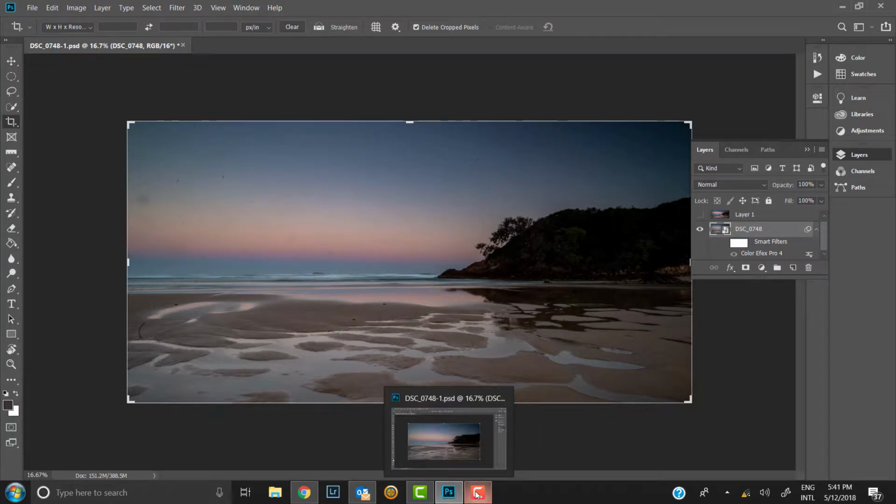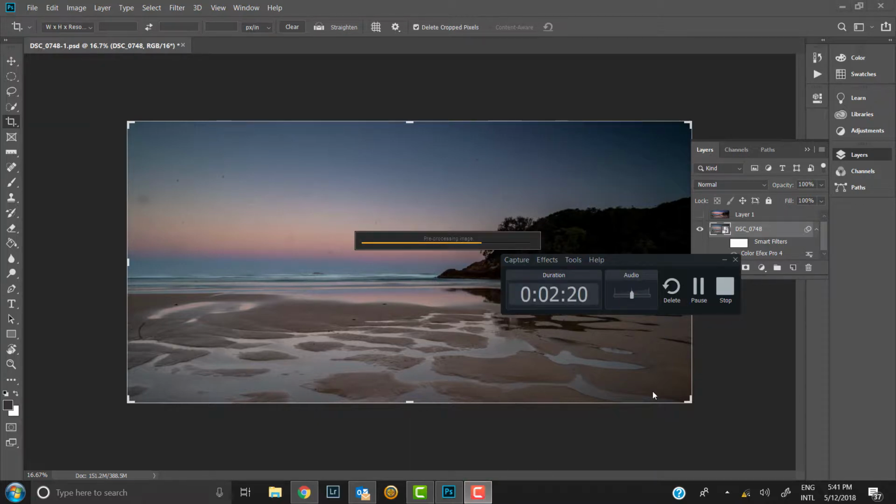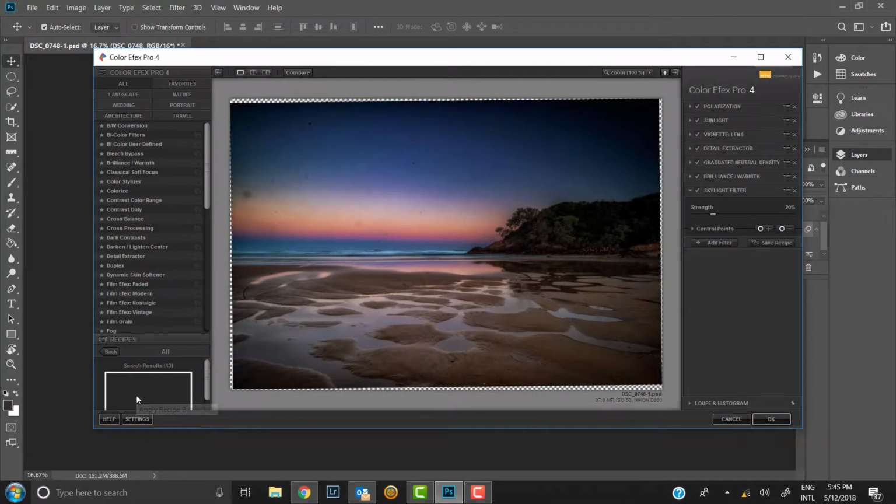And there you have it. Now, I've already processed it in the Nik Collection, and I'll see it's going off and doing its stuff now, although the filter's turned off at the moment. So I'm just going to pause the recording, just so that this can just do its stuff. It might take a bit of time. Okay, so there we have it.